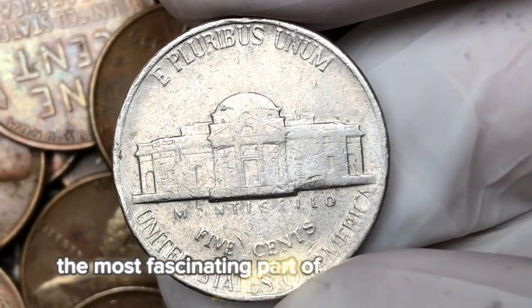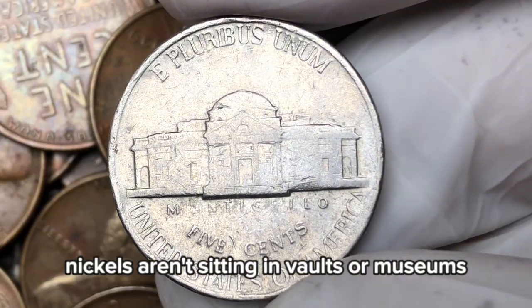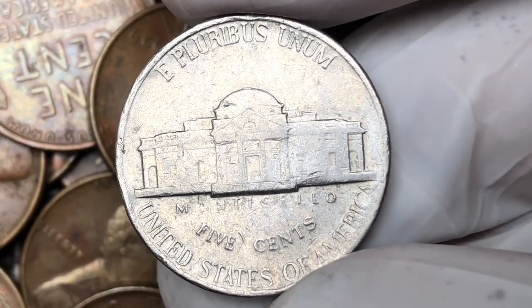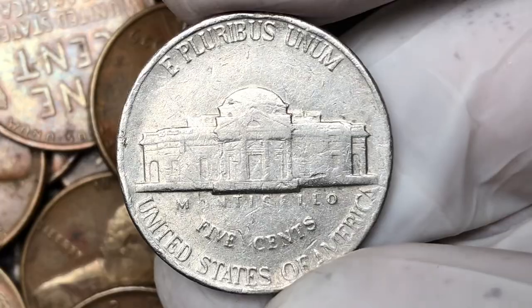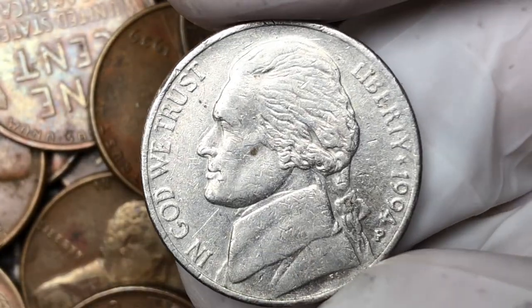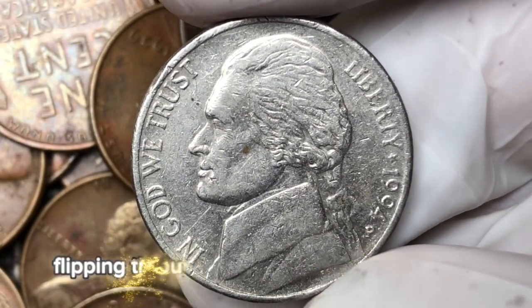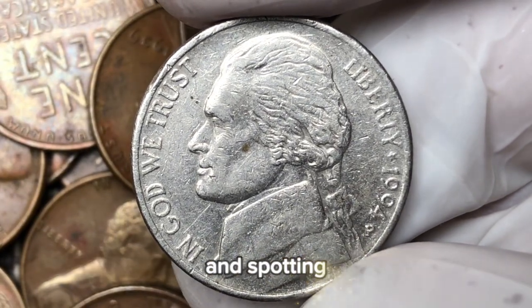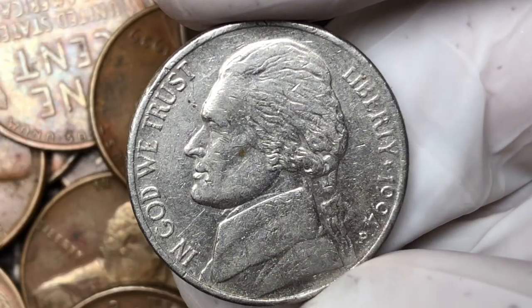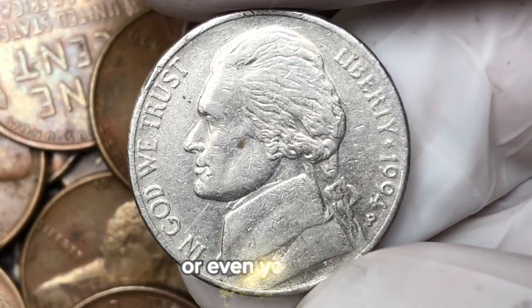The most fascinating part of this entire story is that these valuable nickels aren't sitting in vaults or museums. They're out there. In circulation. In old coffee tins. In change drawers. Maybe even in your own home. Imagine the excitement of flipping through a handful of forgotten coins and spotting something unusual, something off. And then realizing that what you're holding could change your entire week, or even your year.